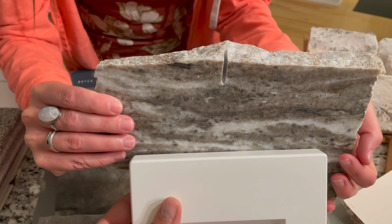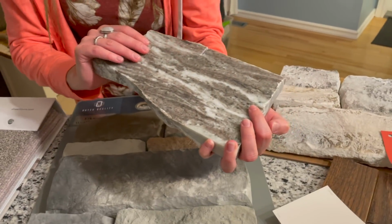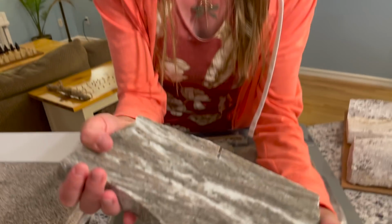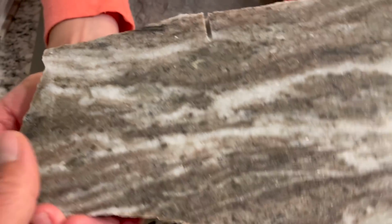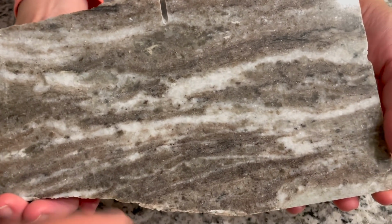So, what's it called? I think it's called the Galaxy Brown. No, it's called Fantasy Brown. Fantasy Brown. I wonder if they mine it from Fantasy Island. Because it looks like a galaxy. It reminded me of a planet when we first saw it. You're wiggling around. You're going to give us all motion sickness at home. Stop wiggling it.